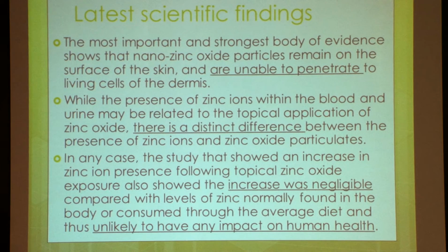So the latest scientific findings in summary for you. The most important and strongest body of evidence, and again, if you'd like a copy of some of that evidence to read it for yourself, it's not just me saying it. If you'd like a copy of that, please leave me with your name card at the end of the presentation and I'll provide you with that information.